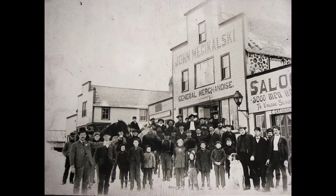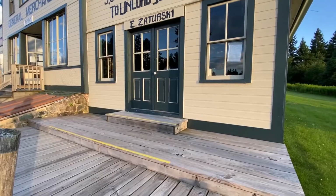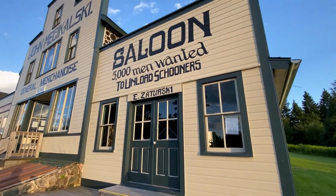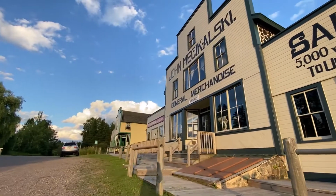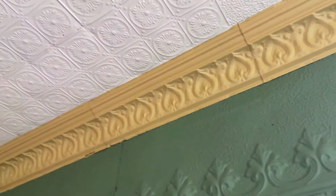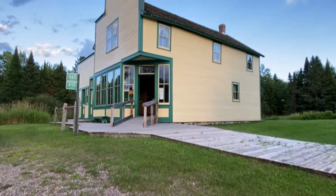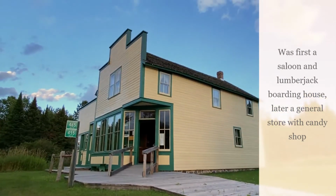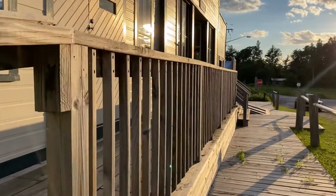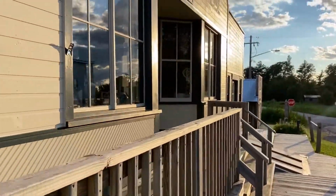In the early 1900s, Jennings was a bustling place with a small sawmill, ice house, blacksmith shop, hay barn, and several saloons. John's brother Ernest built a saloon and lumberjack boarding house next door to John's Stovewood building. Covered wall to ceiling in decorative tin panels, this building also featured a little candy store. It is now used as a visitor center for the museum. All the restored buildings together, connected with the classic Old Town Boardwalk, add to the feeling of being back in an early Northwoods logging town.